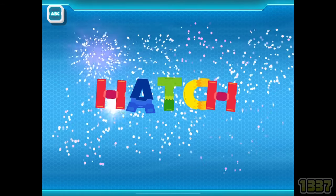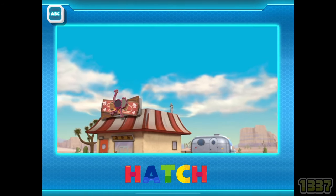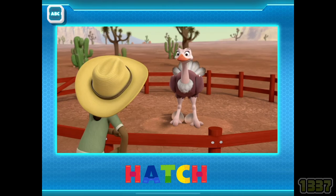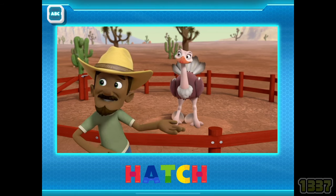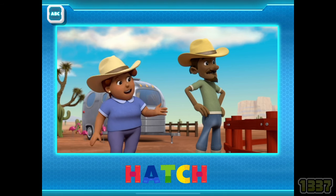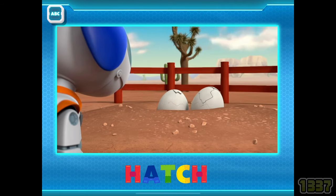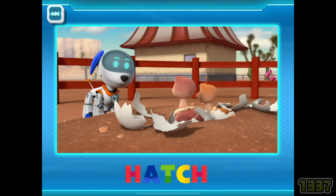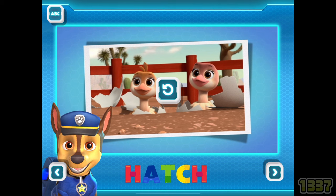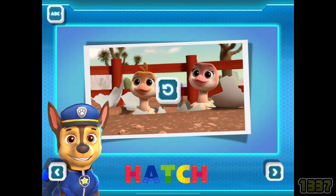Eight. Hatch. Oh, anything yet? Nope. Olivia's been patiently warming up her eggs, but they are taking their sweet time to hatch. That's okay. Maybe this way, Ryder and the pups will get here in time to see them hatch. Well, what do you know? To hatch is when an egg opens up and a baby bird, fish, or reptile comes out. Hatch-tastic!